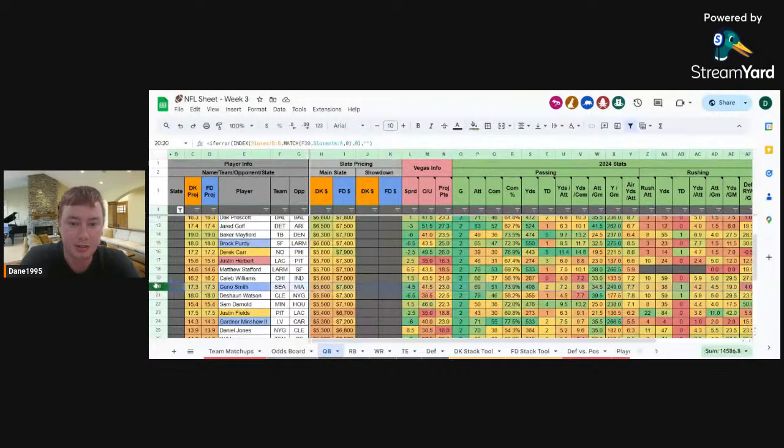I think Geno's definitely in play. He's looked pretty good through a couple games. You can pair him up with JSN, who's looked great to start the year. DK Metcalf has looked solid as well.